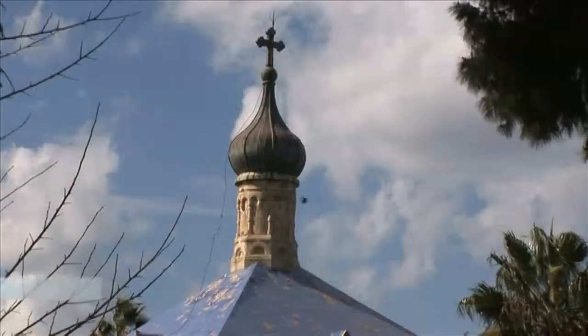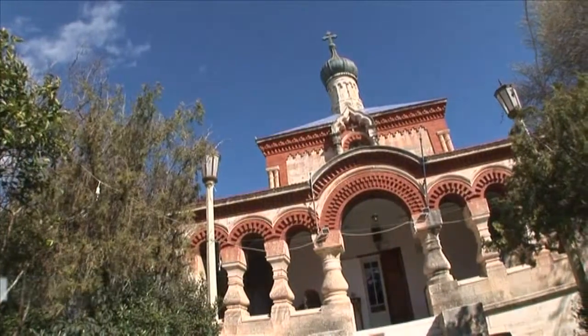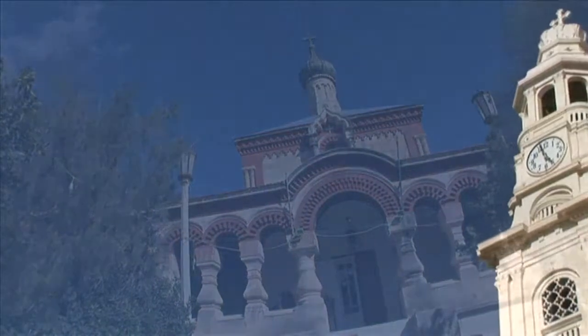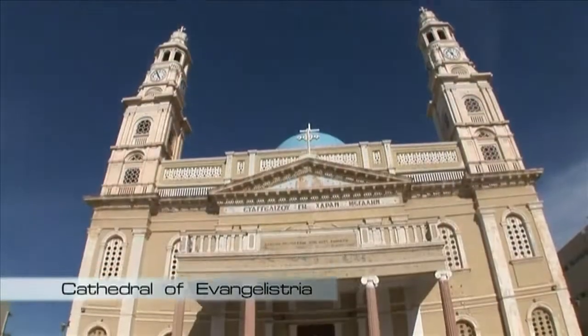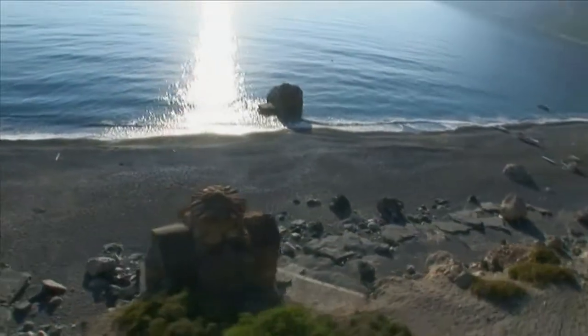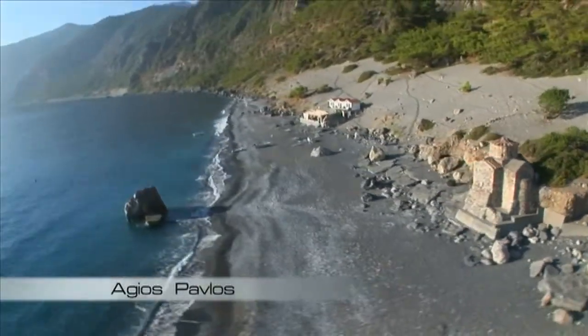Over the thousands of years that Crete has been inhabited, waves of invaders have passed over it. All remained a while, but none managed to subdue it. The soul of the island is wild and proud. Thousands of years, whole civilizations, Minoans, Greeks, Romans, Arabs, Ottomans.